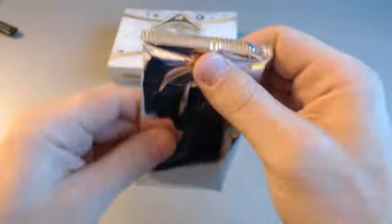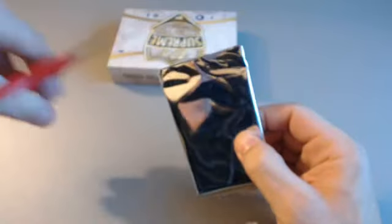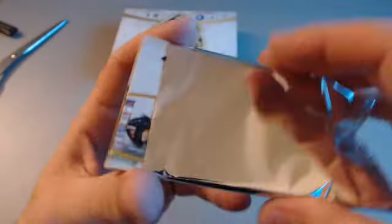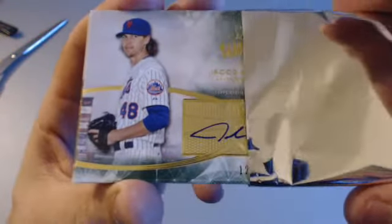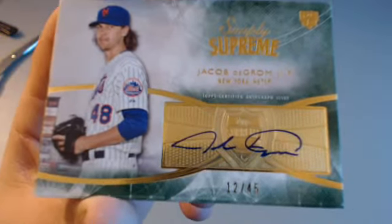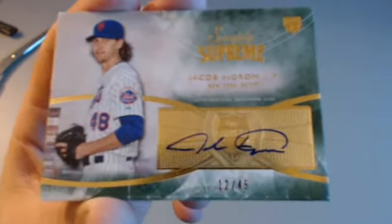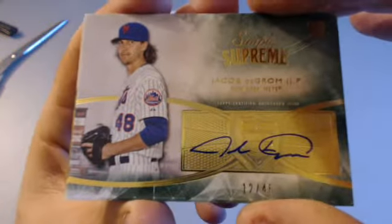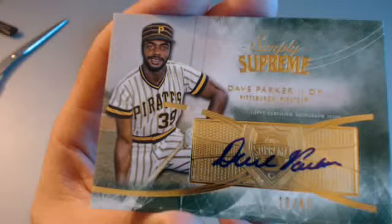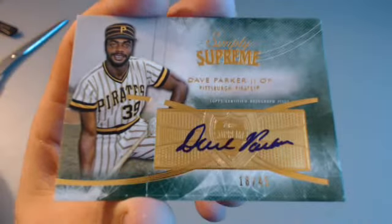I don't think we're going to get three hits out of another box. Alright, guys, this one I'm probably going to have to use the scissors, huh? Only set I will ever do it with, only for the fact you never want to damage the corners. And if you have to rip a pack open hard, you probably will. We got a Met. Jacob deGrom, rookie auto. Numbered to 45. New York fan, 615. Oh, fellow Mets fan. And that will be a Dave Parker, 18 of 45. Well, give me a number 25. Nice hit.